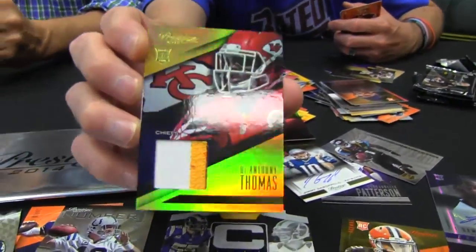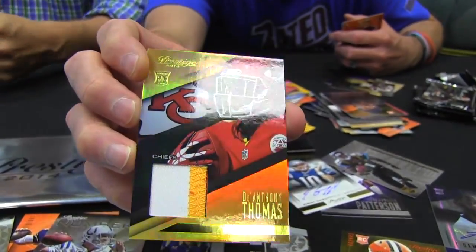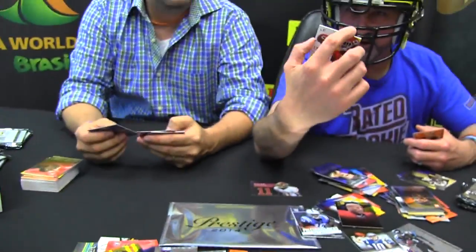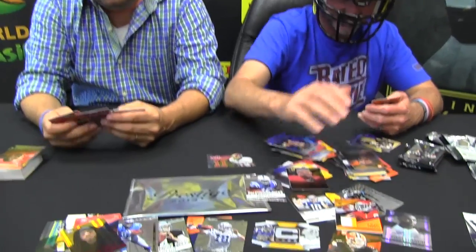Good job, Tracy. Oh, I got the rookie patch, and it looks sweet, and it's a Chief. The guy filming, Wes Elliott, will no doubt enjoy that. DeAnthony Thomas. Nice. Is that a rainbow? That's not rainbow. That's just a half-full front? Yep. Looks nice.